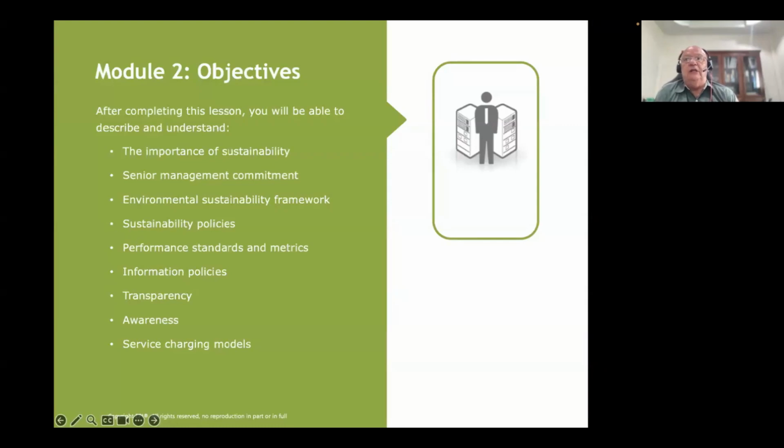Another part of this module addresses the required information policies for environmental reporting, to actually show transparency and to create awareness by the stakeholders of the data center, including obviously the end users. We will give some examples of various service charging models that could be helpful in creating awareness by the end user of the data center.